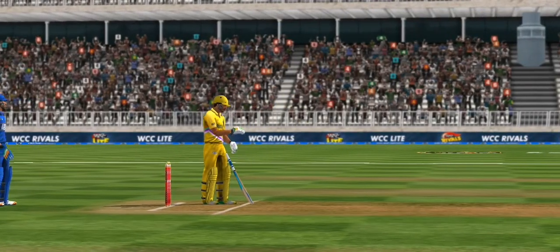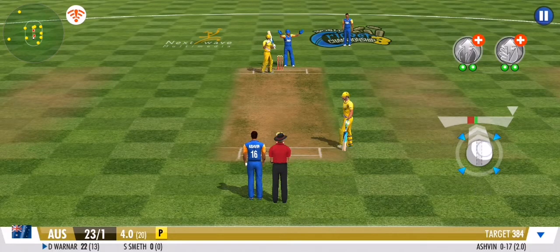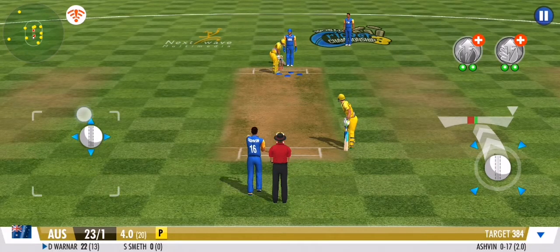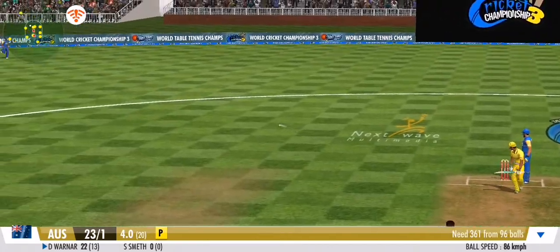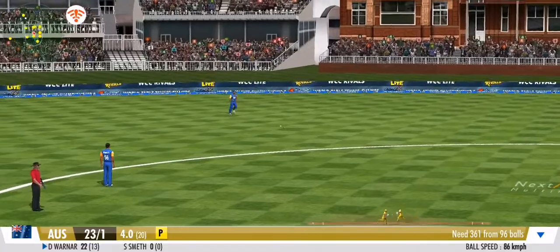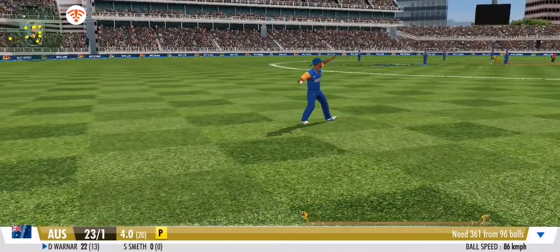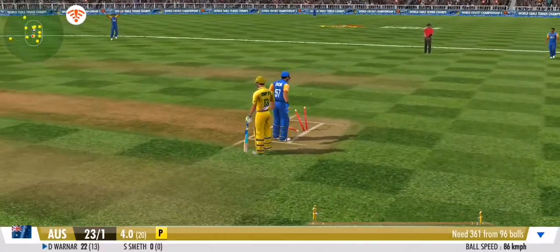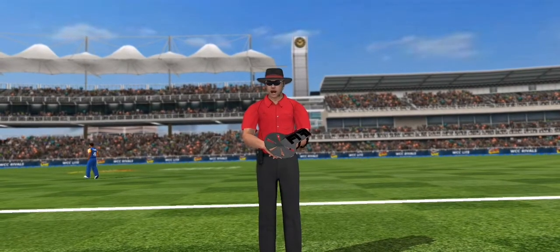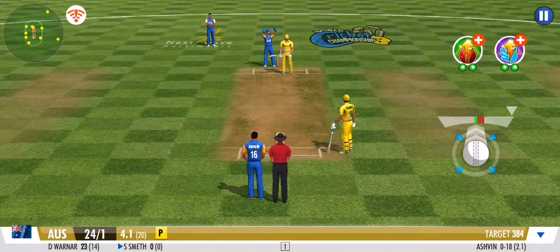A part-timer has come in to bowl this over. That was an educated edge. Batsman just tickles it down the leg side. Direct hit, and the batsman should be in trouble here. The umpire knows what the batsman doesn't. Not out.